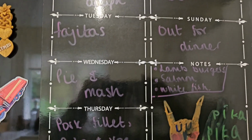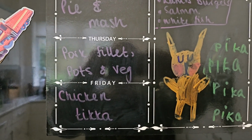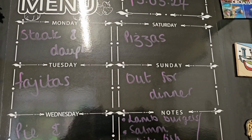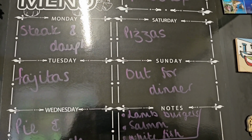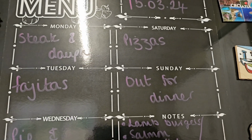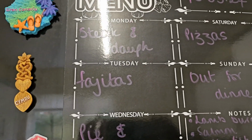Okay, and here is a look at our meal plan. So today is Friday, and we're going to have chicken tikka with rice and poppadoms. Tomorrow is Saturday, and we'll probably have pizzas. Although I do have the lamb burgers as well, so we might have lamb burgers. We'll see what everyone fancies. Sunday we're going out for dinner for Yanis's birthday.